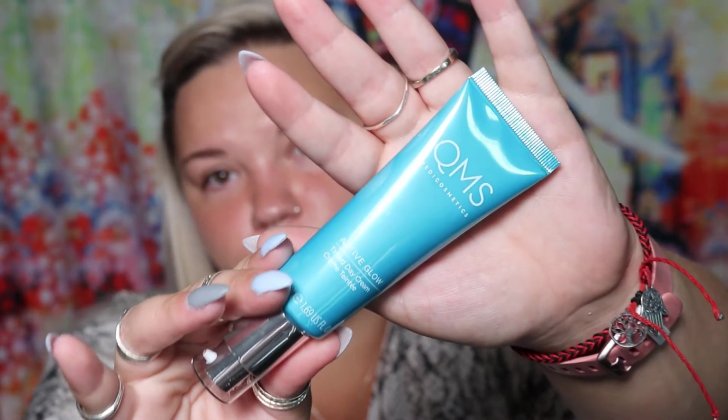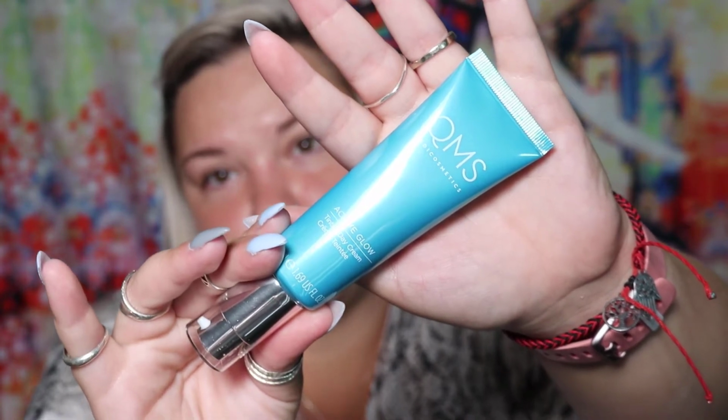Alright, so first things first, we're gonna pin back this mop so that it's not in our way. There we go. Okay, so I think the first thing that I want to go in with is the tinted moisturizer. So it's the QMS Medicosmetics Active Glow Tinted Day Cream.